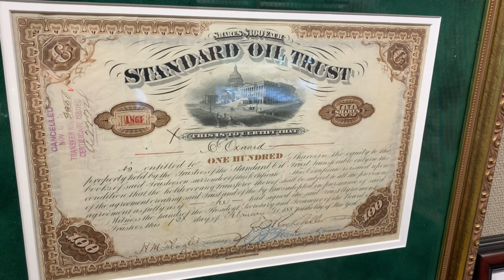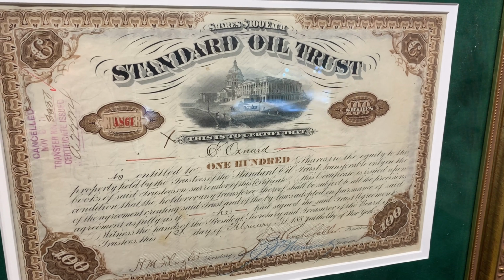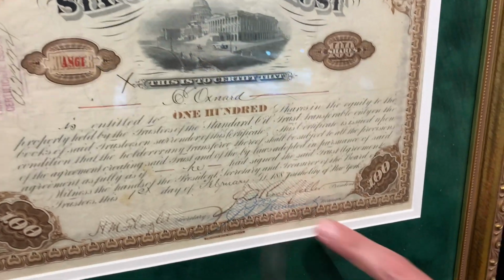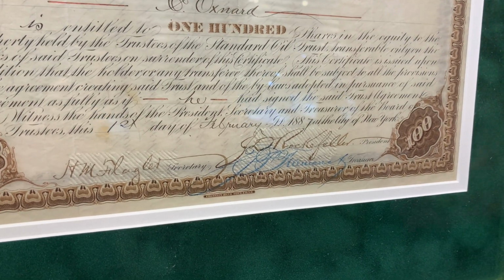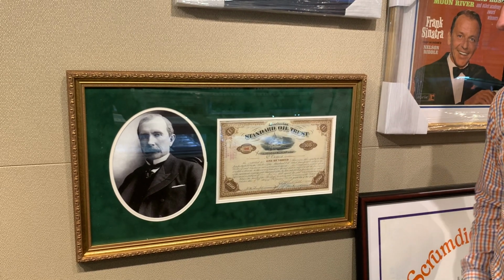So these are really cool stock certs. It's 100 shares, $100 per share. So it's $10,000 back in 1887. So if you own $10,000 of Standard Oil Trust, you were probably very wealthy in your own right. J.D. Rockefeller signed it right there. It's also countersigned by Henry Flagler, who was his right-hand man, and of course he was wealthy and successful on his own. One of my favorite items, of course, dressed up in a green for money and gold frame. I really enjoy this one.